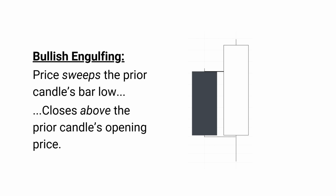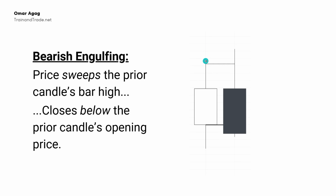Now, bullish engulfing. This is a very straightforward definition. All I'm looking for is price to sweep the prior candle's low, and we close above the prior candle's opening price. Now, if you guys are familiar with engulfing bars or outside bars, most people will look for the closure above the high. However, for me, all I need is to see price closing above the opening price of the prior candle. It does not need to close above the high, even though in this example it did.